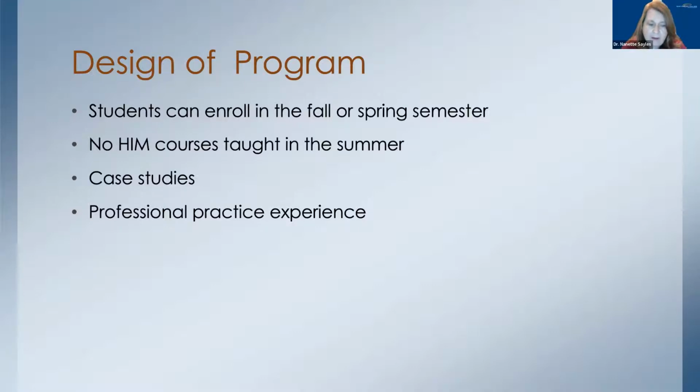Students also have a professional practice experience. And by that, I mean students have to go to clinical sites and do hands-on work in the HIM world. So we have a variety of different types of sites that the students can go through. And it is an opportunity for you to be able to say on your resume that I've had experience with this software, doing this kind of task, and so forth.